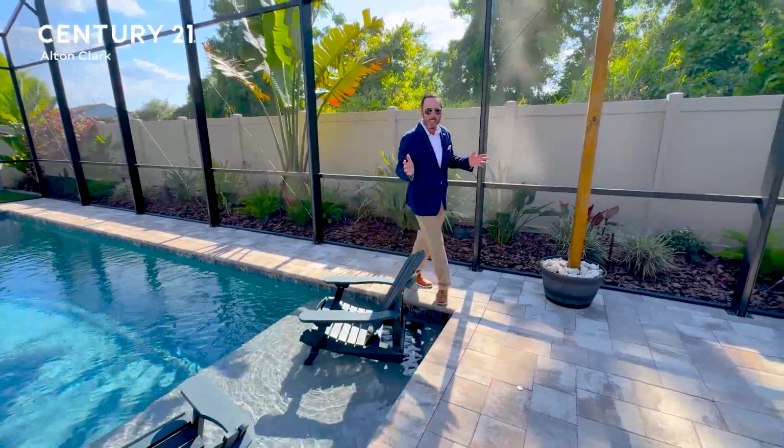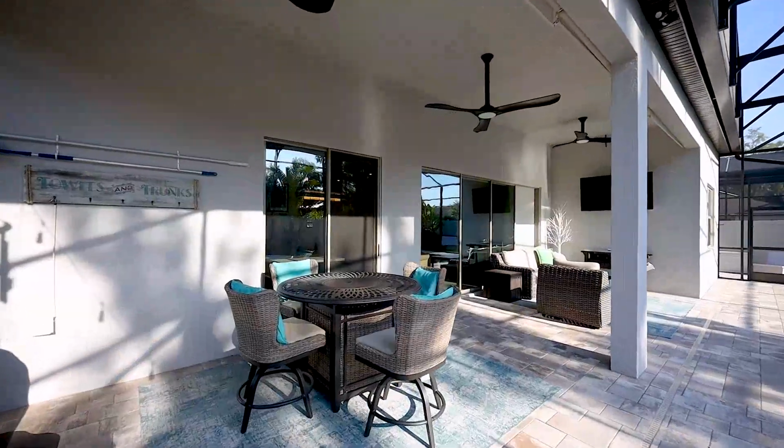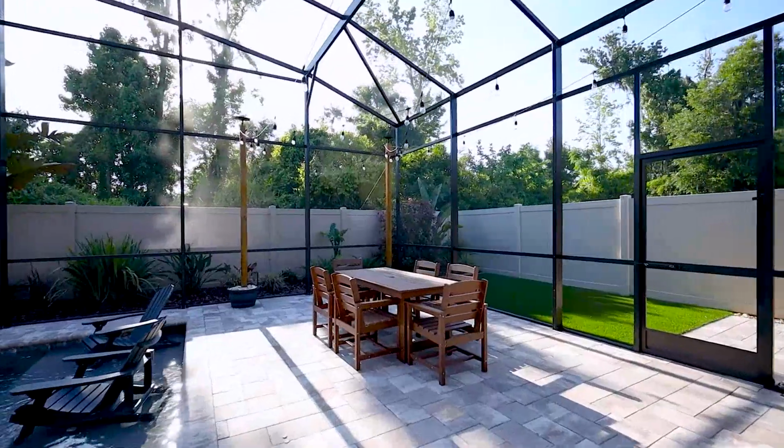All right, all kidding aside, is this outdoor space not unbelievable? Tons of covered, uncovered seating, lighted. Wait till you see this place at nighttime. Pavers. The finishes here are absolutely exquisite. And as I mentioned earlier, this is a pool table.